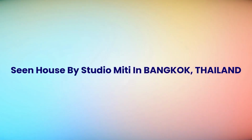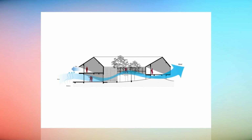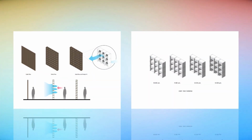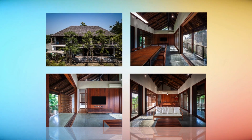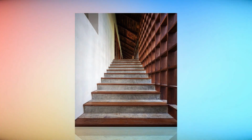Scene House by Studio Miti in Bangkok, Thailand. In the rural context of suburban Bangkok, the house is located facing the river. The house was designed for an extended family living together: grandmother, sister, brother, and his family.